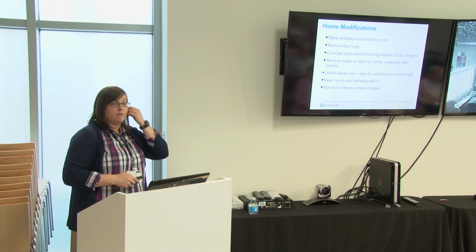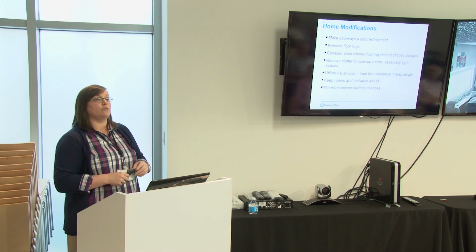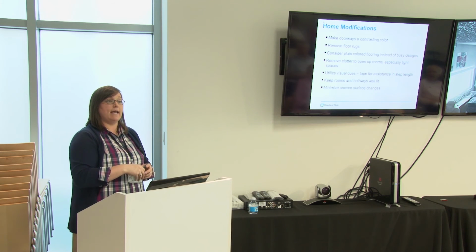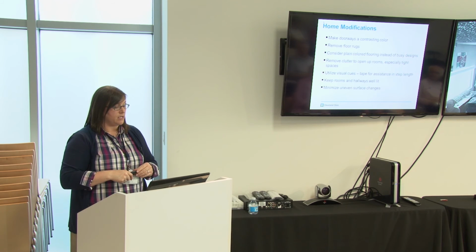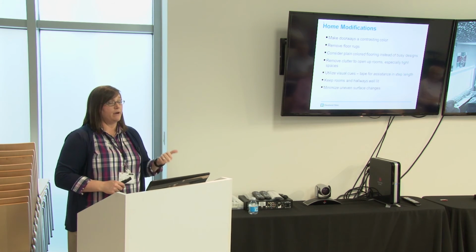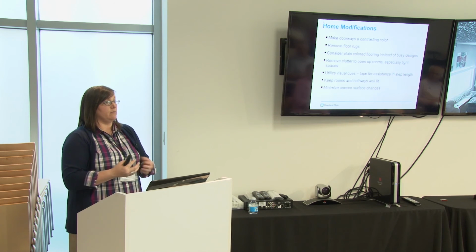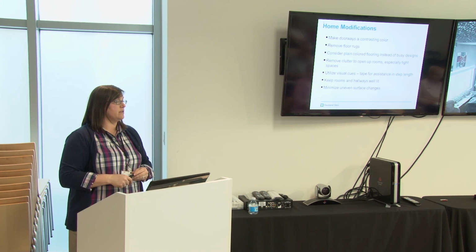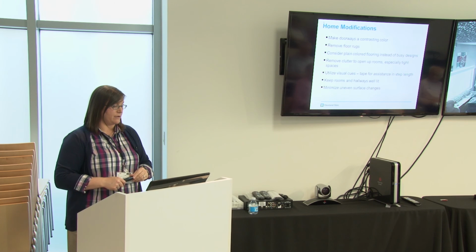But I want to show you some home modifications too. First, you want to make sure that your doorways are a contrasting color. Maybe you put those tape lines down or some paint or a different type of tile or carpet there. Definitely consider removing any floor rugs. They're unsafe anyway because you could trip over them. So definitely put the little tacky stickers underneath the floor rug, but maybe just consider getting rid of them altogether.